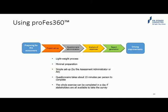This is just an overview of using proFes360. More details and assistance from PM Power are available once you sign up for a free trial at our website pmpowerconsulting.com. Using proFes360 is quite straightforward. There is some preparation required, but not a whole lot.